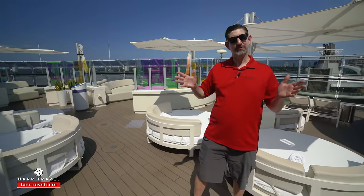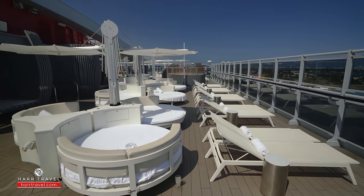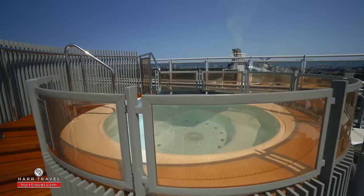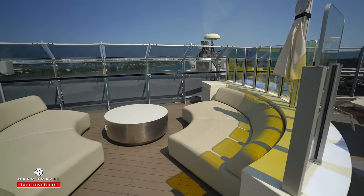Now, during the day, it's sort of like a beach club. So you've got a great bar. You also get food delivered from the restaurant right next door. You have lots of different daybed areas. You've got some cabanas with catamaran style nets, a couple hot tubs, and you even have some great booth style seating at the very front of the ship. You get some incredible views from up here, especially when you're going through the scenic parts of our world.